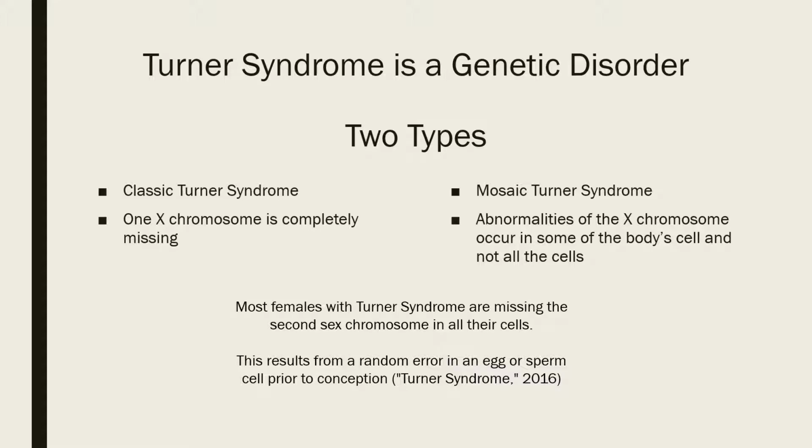There are two types of Turner syndrome. One is classic Turner syndrome, where one X chromosome is completely missing. The second is mosaic Turner syndrome, where abnormalities of the X chromosome occur in some of the body's cells but not all of the cells. However, most females with Turner syndrome are missing the second sex chromosome in all of their cells. This results from a random error in an egg or sperm cell prior to conception.